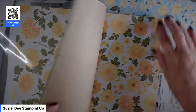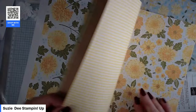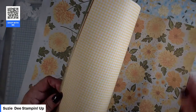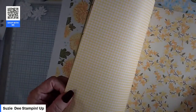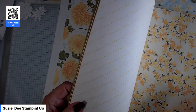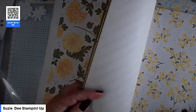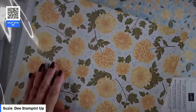And we've got some more flowers. I'm not sure whether any of these cut out. I don't think they do. I think you might have to fussy cut them. Oh, and that's beautiful too. Look at the gingham. I mean, as soon as I saw this, that was it. I wanted it. So that's absolutely gorgeous.